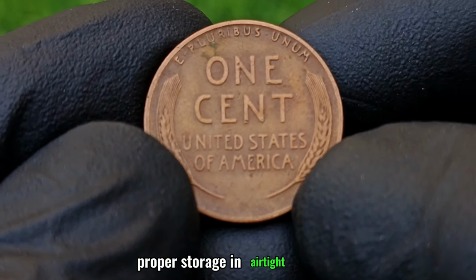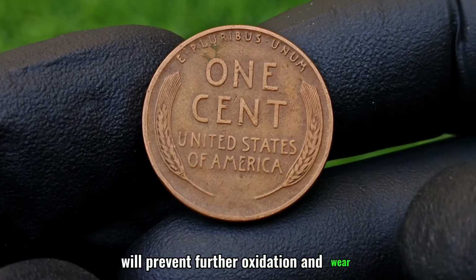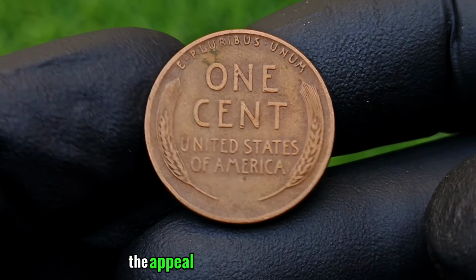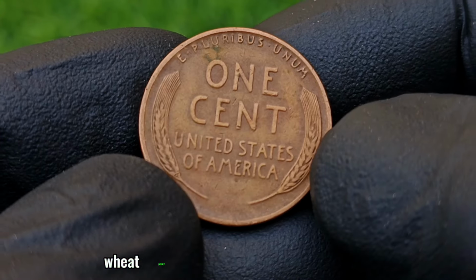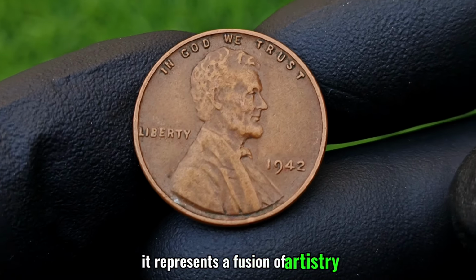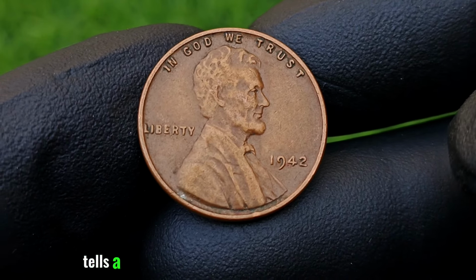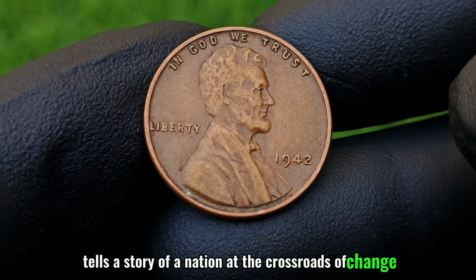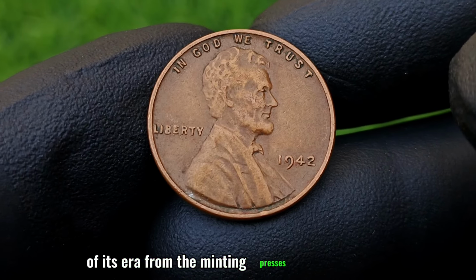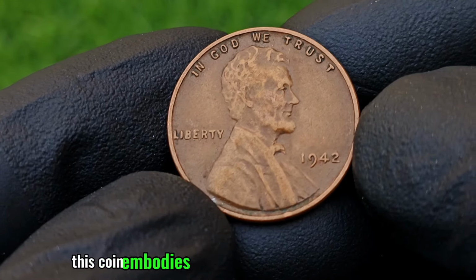Proper storage in airtight holders or archival safe flips will prevent further oxidation and wear, preserving the coin's integrity for years to come. The appeal of the 1942 no mint mark wheat penny goes beyond its monetary value. It represents a fusion of artistry, craftsmanship, and national history. Each surviving piece tells a story of a nation at the crossroads of change, reflecting both the struggles and aspirations of its era. From the minting presses of Philadelphia to the pockets of ordinary Americans, this coin embodies endurance and legacy in metal form.